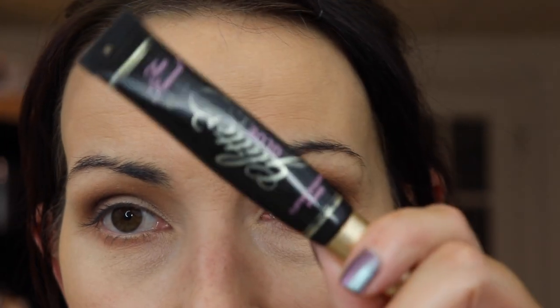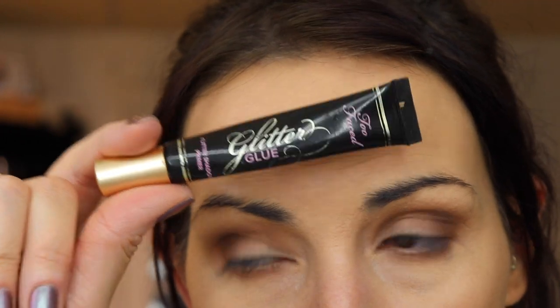So to be fair, I am gonna use my base that I always use, my Too Faced glitter base, because I would always use this if I was putting a metallic shade on my lid. So I'm not going to put one of these on without the base and then be like, look, it's terrible. So we're giving it a fair shot, even though this is one of my most favorite products in the world. I'm going to take a little bit of this on my lid.